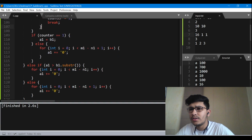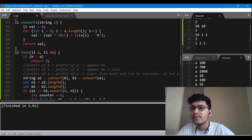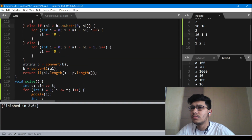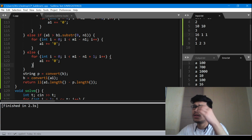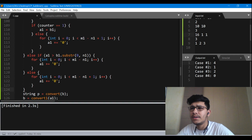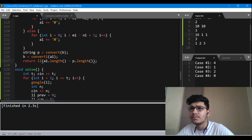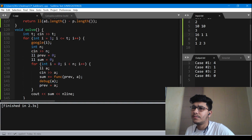Else if a1 is greater than b1 dot substring. Oh my god, I did not specify the values here. It should have been 0 and n1, right? But I don't know how it was working before. Maybe it was taking the whole string. So if it is already greater, then I only need to append zeros. If it is less, then I need to append so many zeros. Convert a1. Fine. Now this seems fine.